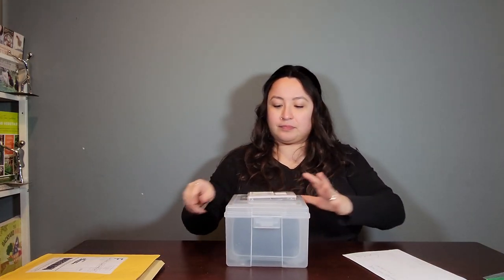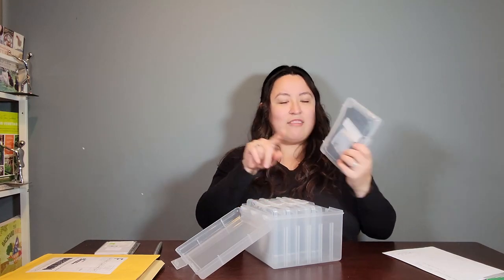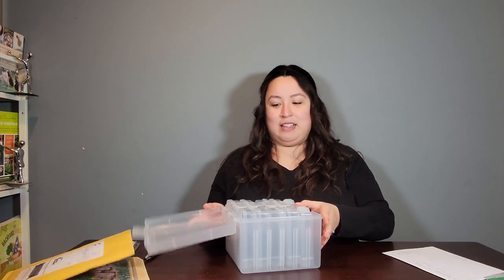And what I ordered is stickers. And the reason I ordered stickers is because I want to decorate this box. This is my seed box. I have all different kinds right now. So you can see that I have different kinds. This is how I keep myself organized. And that's really my preference.